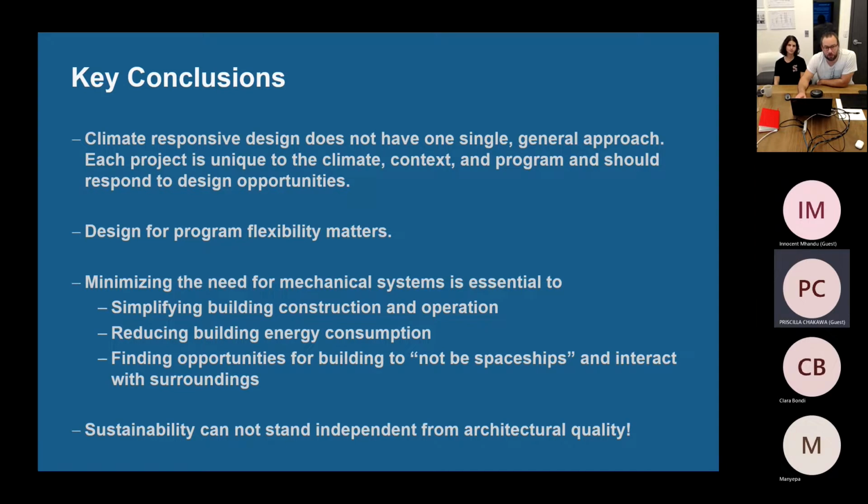First one is, there's no single general approach for climate responsive design. I think you have seen this now. Every project is kind of unique. We have different climates, different contexts, different programs.